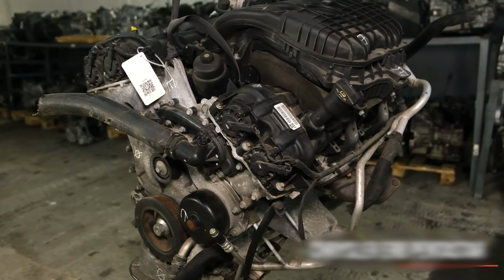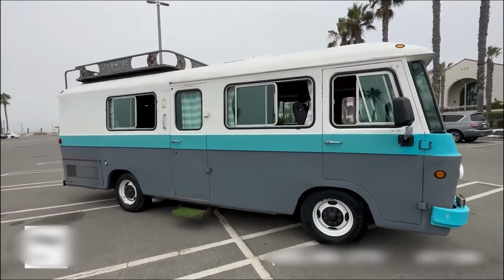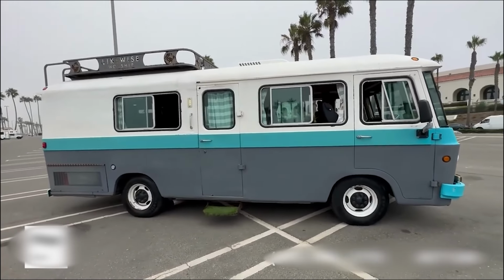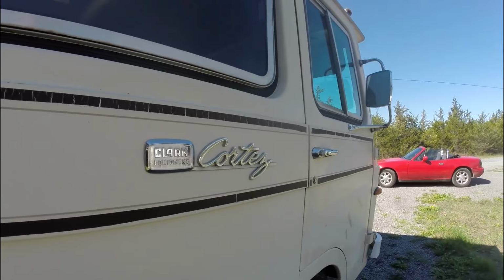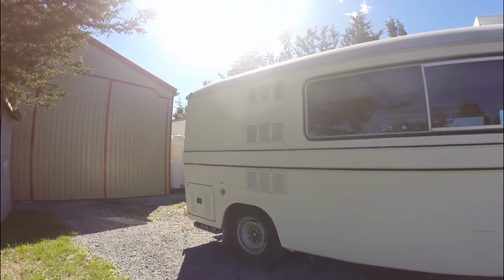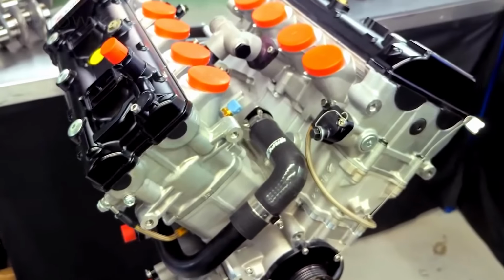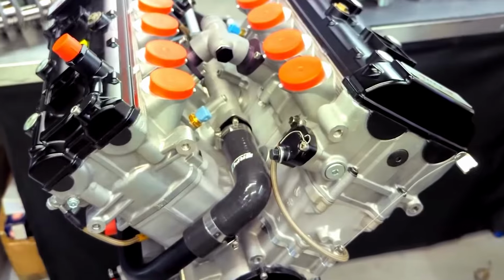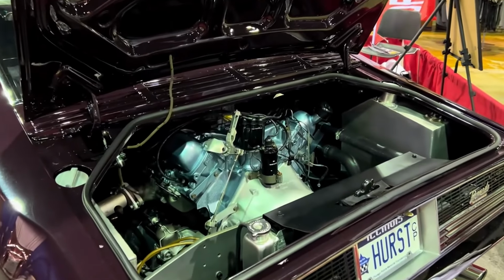The Cortez had a fully steel construction, which made it durable but prone to rust. This motorhome was also known for its compact size and maneuverability, making it convenient for trips, even on city streets. Between 1963 and 1979, 3,211 units of the Cortez were produced. In 1969, the model was upgraded with a Ford V8 engine, and later with a GM automatic transmission and an engine from the Oldsmobile Toronado.